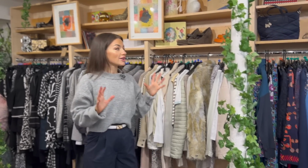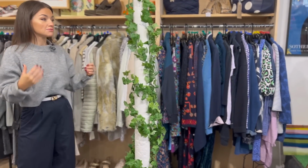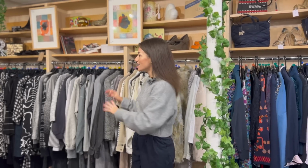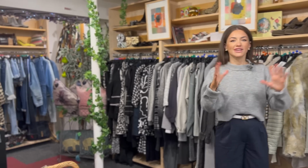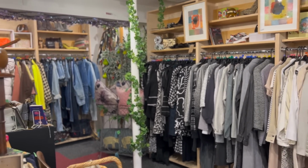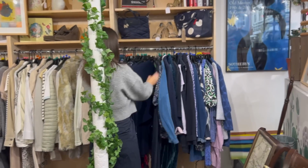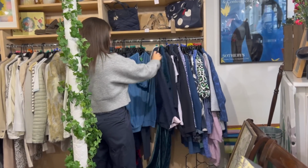Something else I really love about this shop is they've merchandised by colour theme, which helps me because I stick to a certain colour palette. Immediately I'm drawn to this section, all my favourite colours, and they've beautifully done that across the store in almost a rainbow style. So I'm sticking to my blues for the time being and having a look through at what I can see that I love.